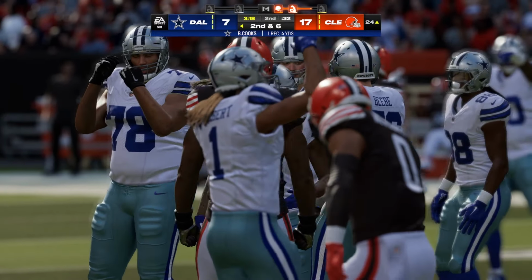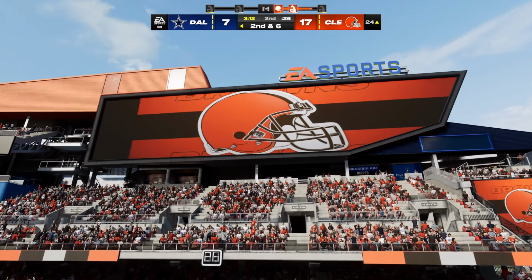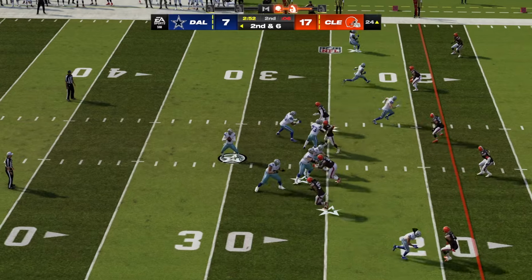What terrifies defenses when they see slant routes thrown is that the receiver is on the move, and oftentimes he catches it and gets upfield. Does a really nice job rallying to him and stopping him for a minimal gain. Second down and six now.